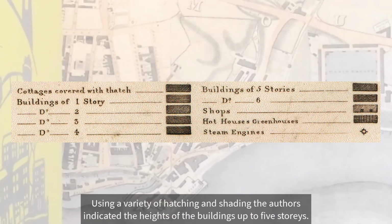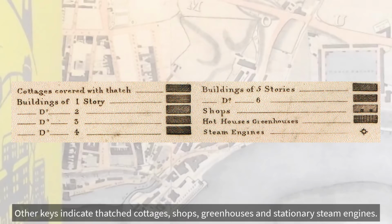Using a variety of hatching and shading, the authors indicated the heights of the buildings up to 5 stories. Other keys indicate thatched cottages, shops, greenhouses and stationary steam engines.